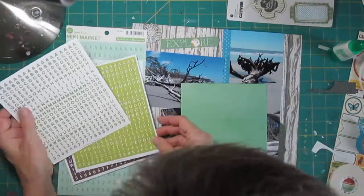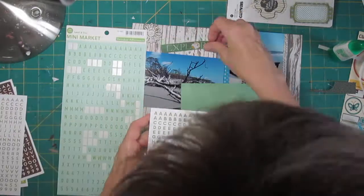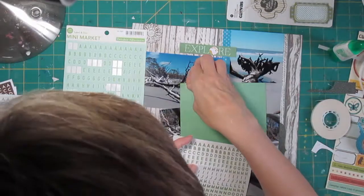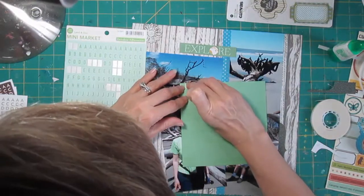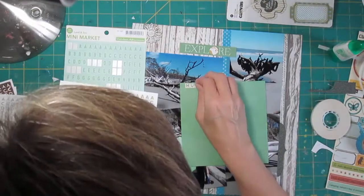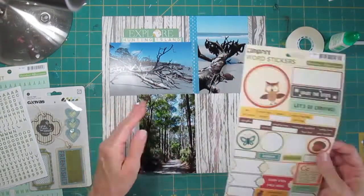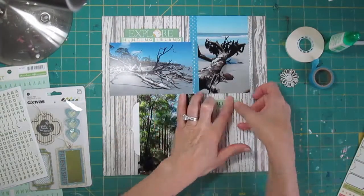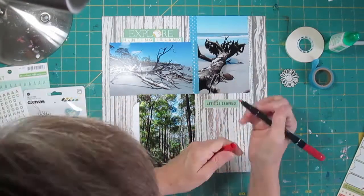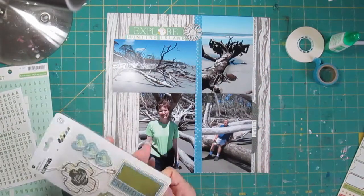Let's see what other, well, I'm going to do the words first. I have Explore, and I just want to say Hunting Island. I went through a bunch of different small, these are all, I think, October Afternoon stickers, and trying to decide which ones I wanted, and I just wanted to say Hunting Island. So I have that in place, and I'm adding that it's let's not go camping. That was a big draw there on that park, but we're not doing that.